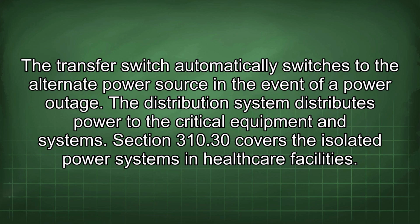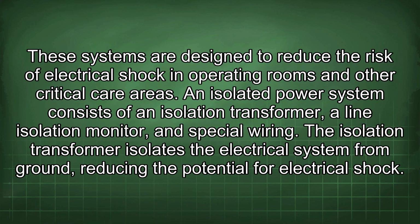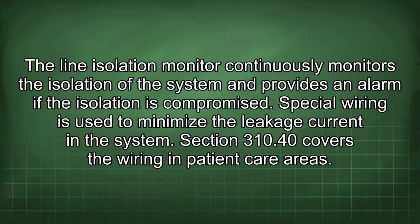Section 310.30 covers the isolated power systems in healthcare facilities. These systems are designed to reduce the risk of electrical shock in operating rooms and other critical care areas. An isolated power system consists of an isolation transformer, a line isolation monitor, and special wiring. The isolation transformer isolates the electrical system from ground, reducing the potential for electrical shock. The line isolation monitor continuously monitors the isolation of the system and provides an alarm if the isolation is compromised. Special wiring is used to minimize the leakage current in the system.